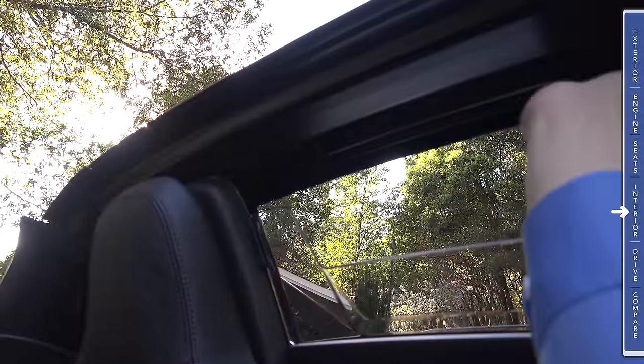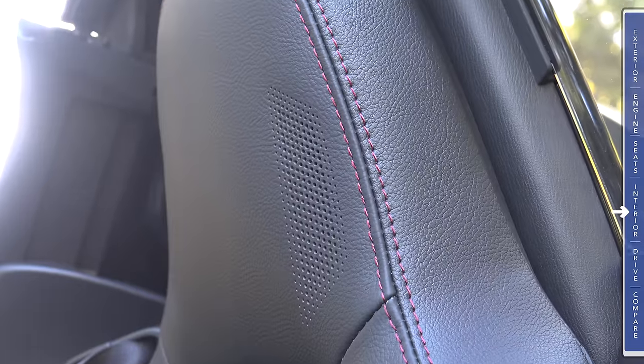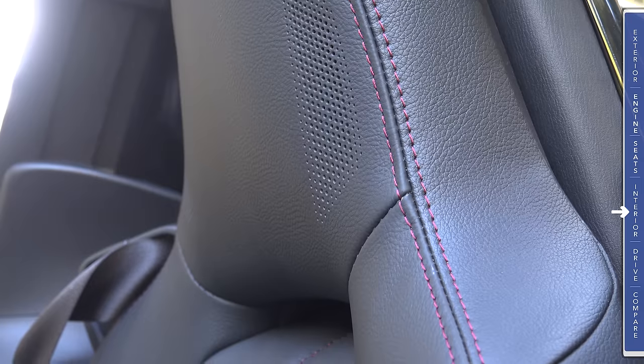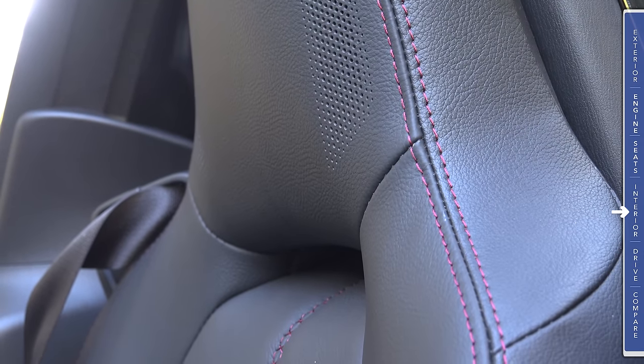Moving to the inside, we see this plastic wind deflector right here, again because we don't have the rear window in place if the top is down. The leather seats in our trim feature contrasting stitching, and you notice we have perforations in the headrest. That's because we have speakers integrated into the front seats as well.